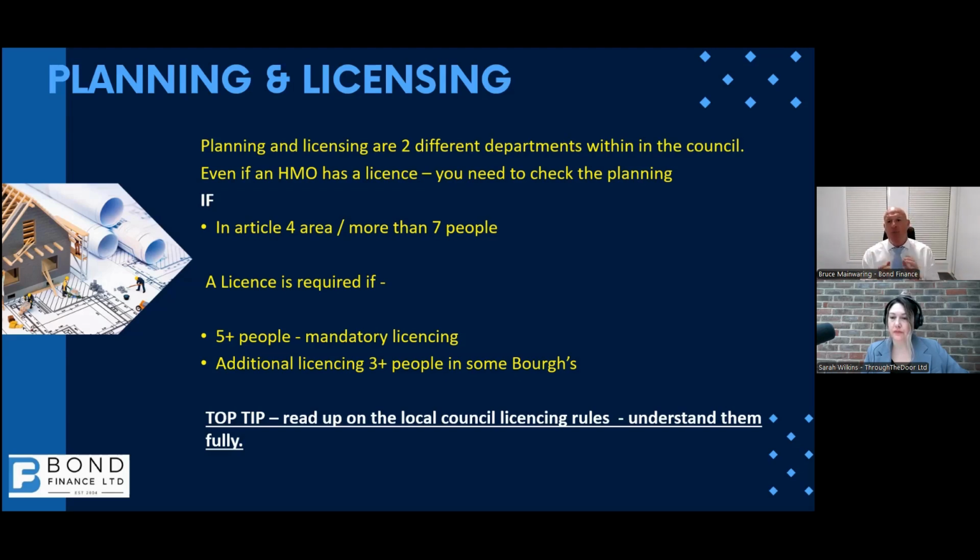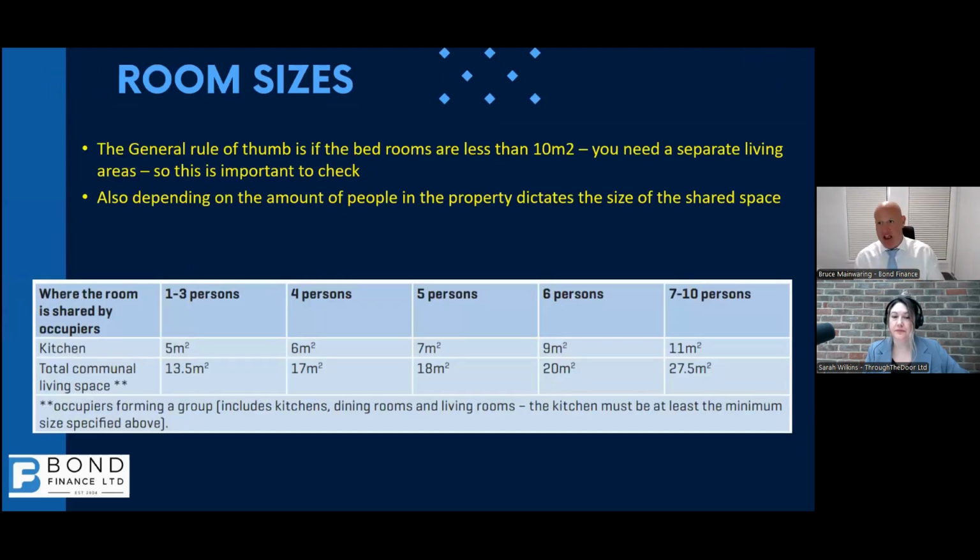My top tip is always read up on the local council licensing rules and understand them fully, especially if you're developing and doing a BRR, buy, refurb, remortgage. You need to understand the local rules, because the last thing you want to do is build something which is too small, get knocked back with your license, and then need to spend more money. Just get it done the first time.